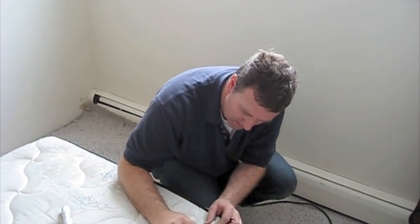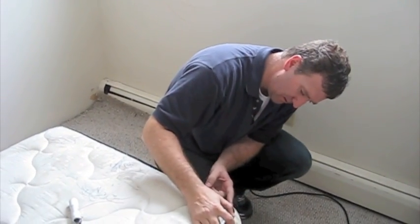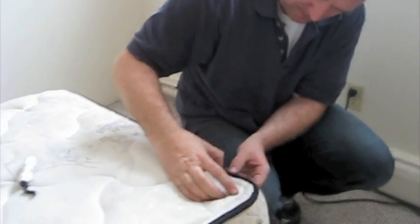With the Bedbug Task Force, this is Andrew. We're doing an inspection of a mattress to show you how it's done. So Andrew, why don't you tell them what you're doing here? So we're just looking around the seam on the mattress, the thick join.